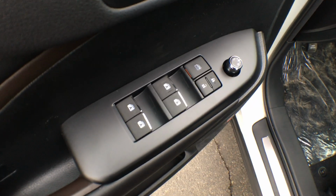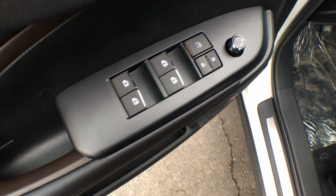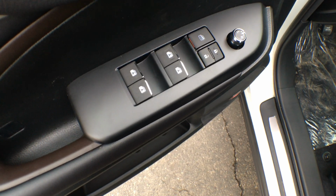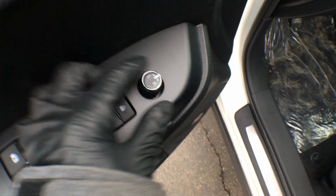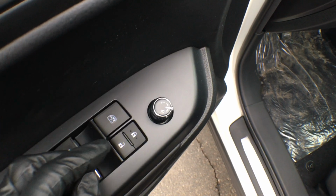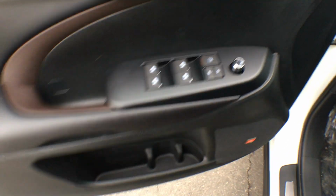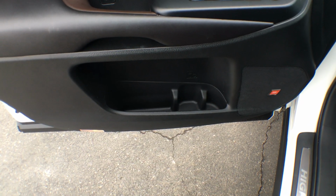Now on the driver's side door here, we have our controls for your power windows as well as your power locks. And as you can tell, all four windows will go up and down automatically with one push of a button. We also have our side view mirror controls here. Very simple to use. Just switch it over to the left-hand position, use it like a joystick to move them around. Do the same on the right, and once it's back in this center position, nothing will move. At the bottom of the door there, we have a spot for bottle storage as well as regular storage.